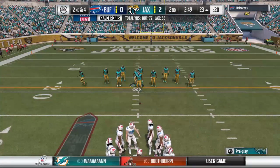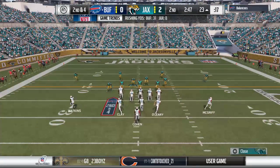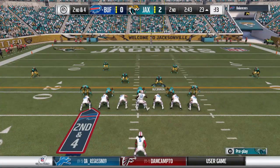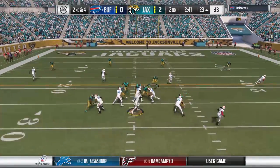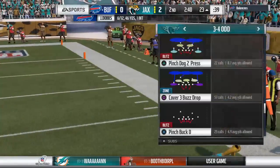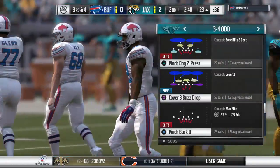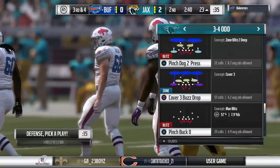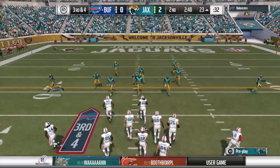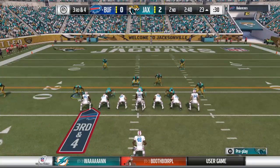4 yards remaining now on 2nd down. He'll look to throw, and they will not get the connection there. It's incomplete. Well, they were handed great starting field position on this drive, but now they face a 3rd and 4.